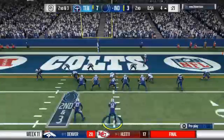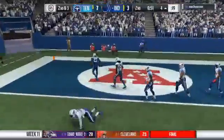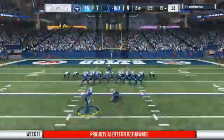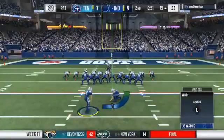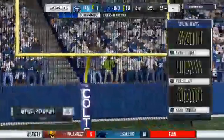1 receiver left, 3 to the right. Luck throwing again. Drops it off for Coleman. And he takes this one in for a Colts touchdown. Tevin Coleman. His 11th touchdown of the year. And the Colts have taken the lead. And it's through, and that makes the lead 10-7.